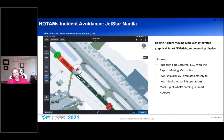So this is a cartoon of some technology that we're working on. We actually have airport moving map that currently exists. What you see in the red box is something we call smart NOTAMs. We're able to geo-encode a NOTAM and place it actually on the airport map. So for certain, this is a cartoon to make it very easy to see and to keep our IP safe. But this is what we're working on for incident avoidance.